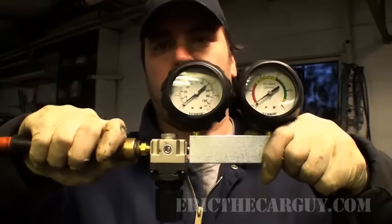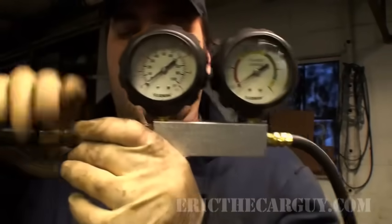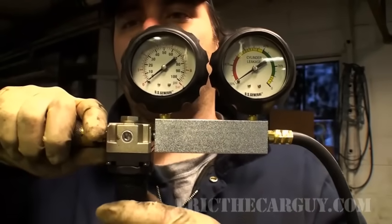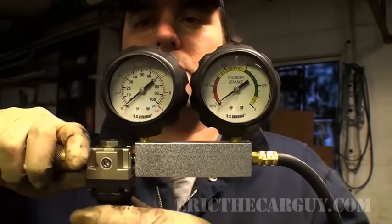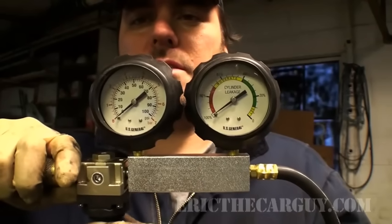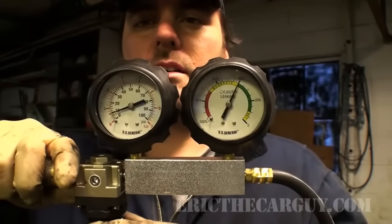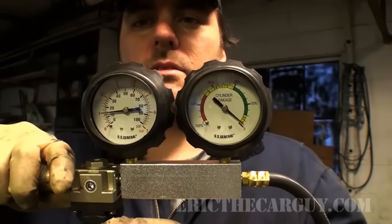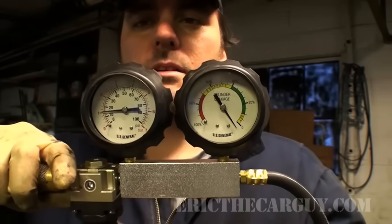Alright, before we put this on the truck, we're going to hook it up to shop air. Make sure that this valve is turned all the way counterclockwise first, because we need to calibrate it before it goes on the car. Now we're going to turn it in. Remember, you have to pull down on it on this particular one. We're going to keep turning it in till this gauge reads 0, and then we're going to lock it down. Don't go any farther.